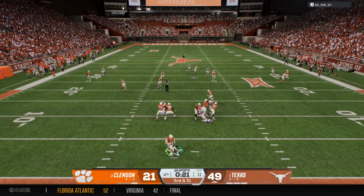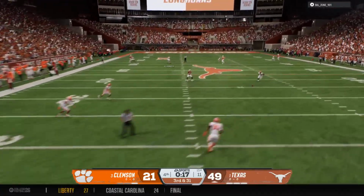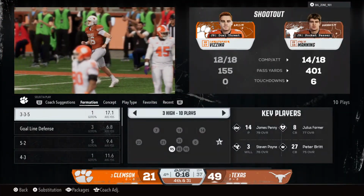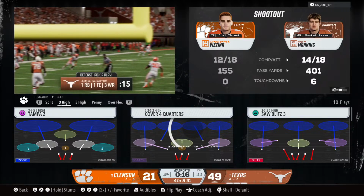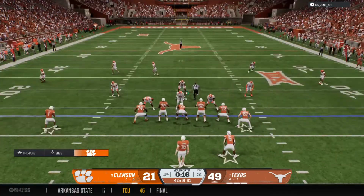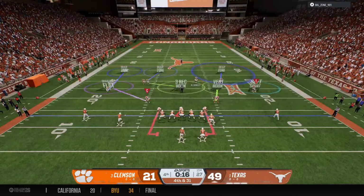Drops back, looking to throw on 3rd and forever. On the run, he'll let it go. A bullet, but it's incomplete. Brings up 4th down. This defense is trying to do anything they can to get back in the game. The fact this offense is still throwing the ball, who knows, maybe a tip pass, maybe an interception, anything they can do to get the ball back.